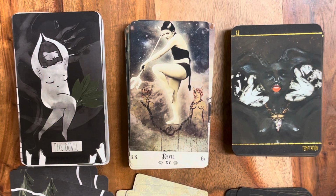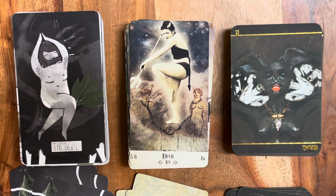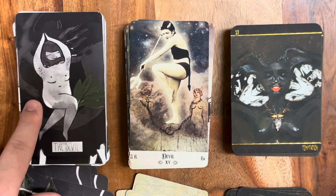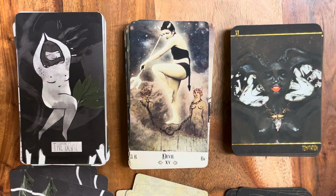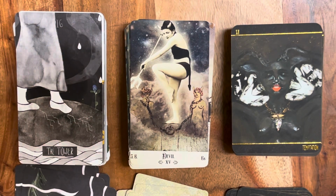Devil. That's definitely the most friendly Devil card I've ever seen. I may be wrong, but I believe in the Playful Heart Tarot, the Devil's probably not as frightening, or, can't find a better word for that, but yeah. This is very much connecting me with the energy of the Fool.